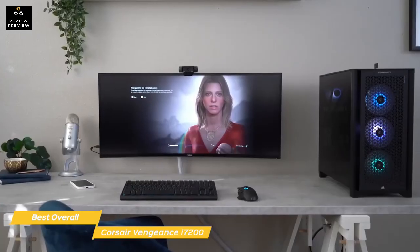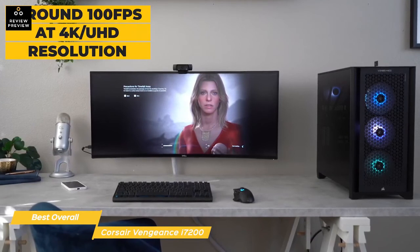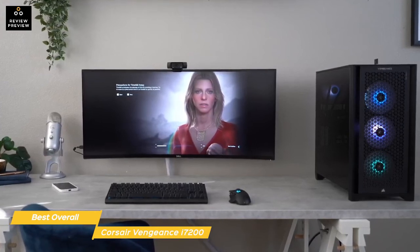Putting the i7200 to the test with a couple of real games at ultra settings, both Far Cry 5 and Rise of the Tomb Raider delivered around 100 FPS at 4K/UHD resolution with the GeForce RTX 3700 and should be able to play any of today's AAA level games without any problems.